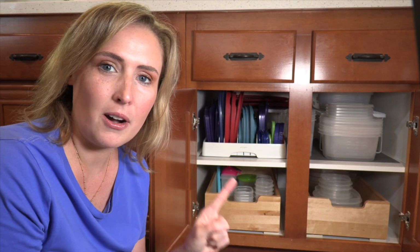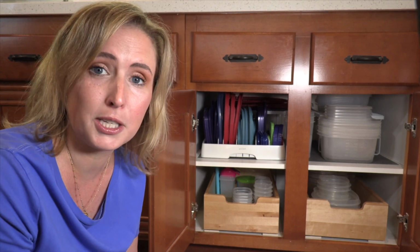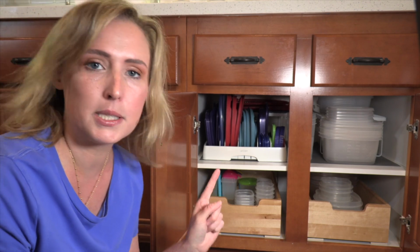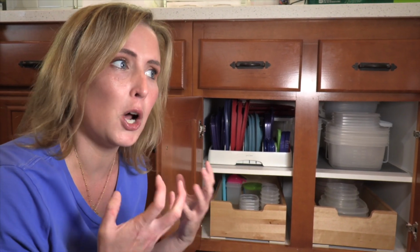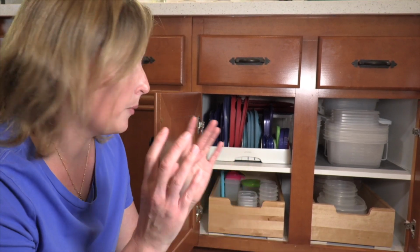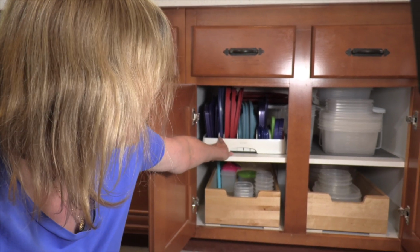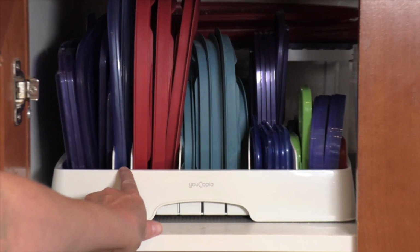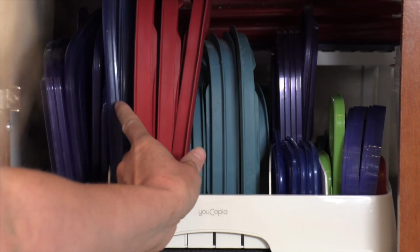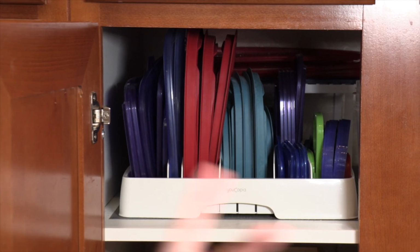All right, so now we're on to another area of most homes that people don't want people seeing because it's usually a big mess, and that is your Tupperware or storage container area. The lids especially is what seems to always get people because lids go missing and they get scattered all over the place. And what has really saved the day in this scenario is this beautiful thing right here called a Ucopia. It has adjustable inserts to have the different widths of your lids and accommodates all the different sizes. I will link that down below.